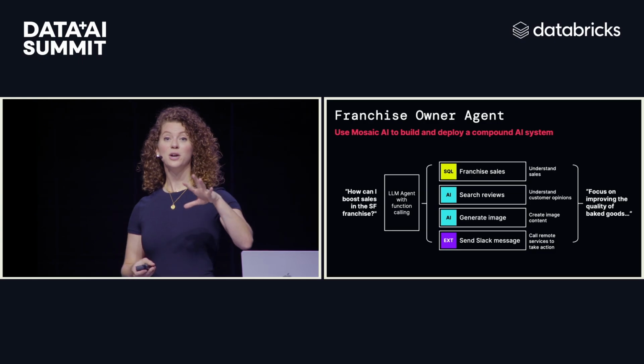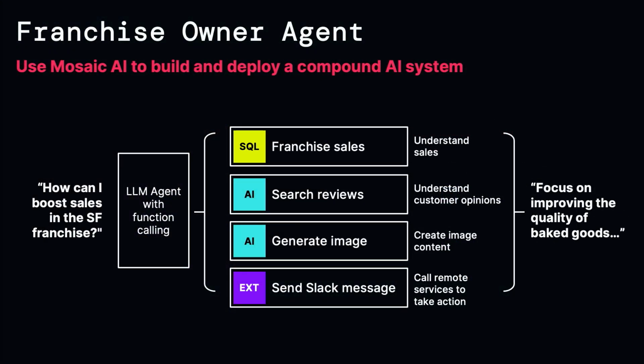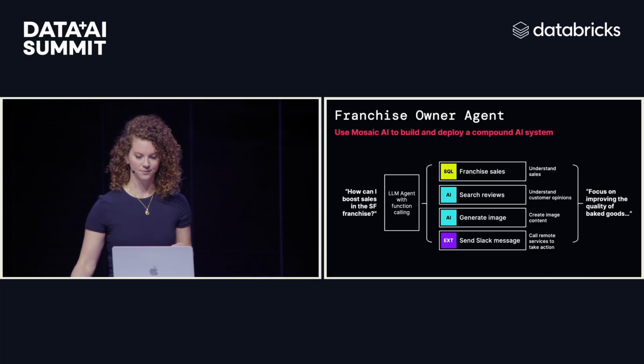In this demo, we're going to build an agent that's going to use the Unity Catalog tools that Patrick just mentioned. In this architecture, we're going to leverage UC functions that can now be leveraged as tools. UC functions can be SQL functions that access your data warehouse. They can be Python functions. They can be model endpoints. And they can even be remote functions, which allow you to call external services like Slack or email, or even file a ticket if you need to. To build all of this, we're going to use the Mosaic AI platform, and with that, we're going to jump right in.